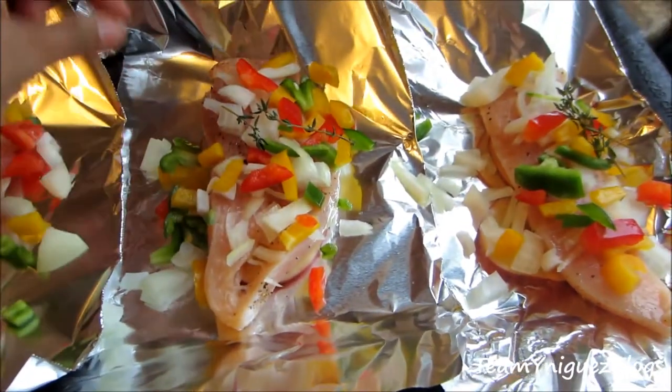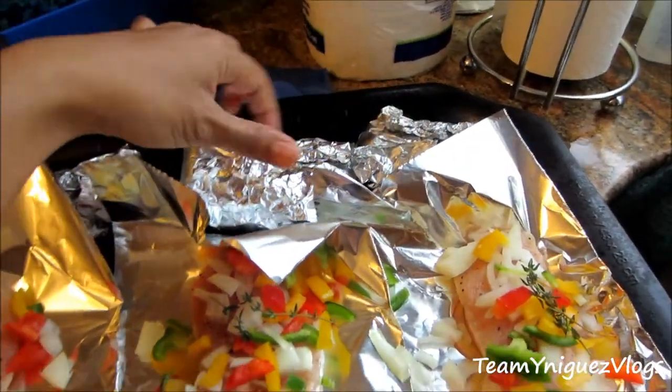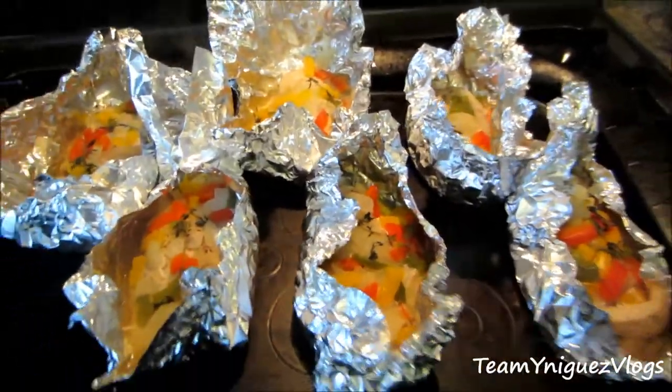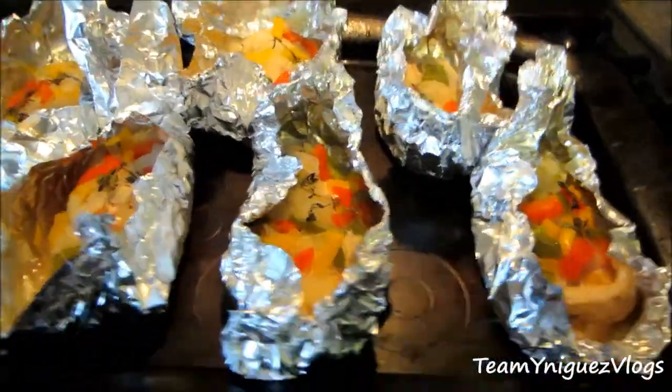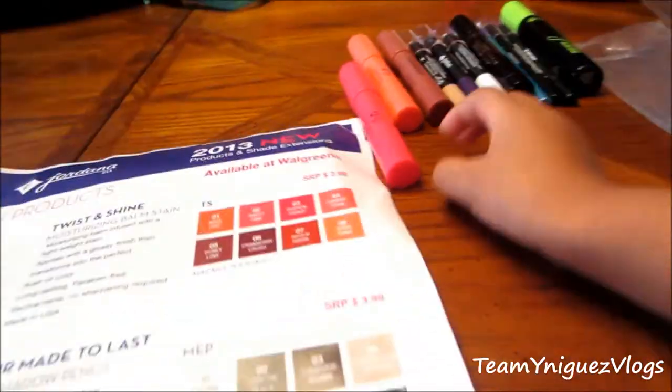Here's the before. So I put the potatoes underneath and all the stuff on top with the thyme. And then I wrapped each of them in these pockets. So I'm gonna do that to this and put it in the oven. This is how the chicken in foil came out. It smells really yummy.